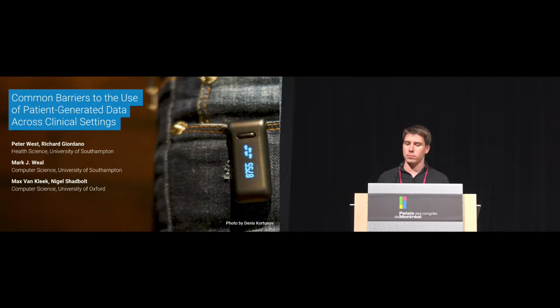So for this paper we're presenting today, we thought, how about we ask doctors in a variety of different settings like cardiology, oncology, audiology, about these sorts of devices. In particular, we looked at how some of these barriers appear within a workflow, so how doctors actually work with patients when it comes to using this data.